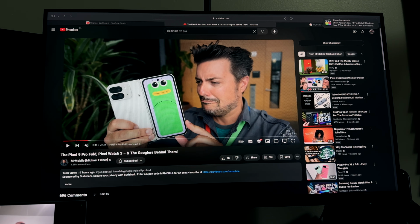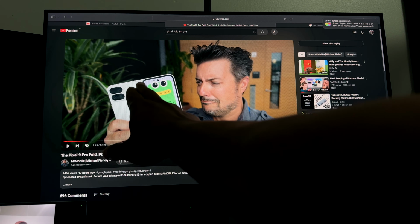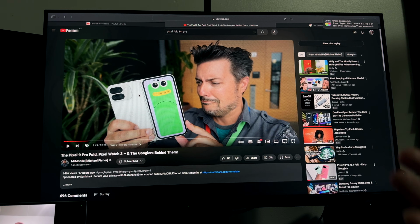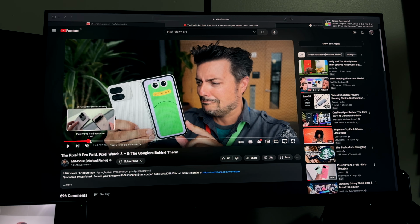And also, I guess the design, when it opens up, the hinge parts, like the sharp corners, come together and it kind of evens out. But you're not looking at that part, I guess, when you're using the big screen anyways.